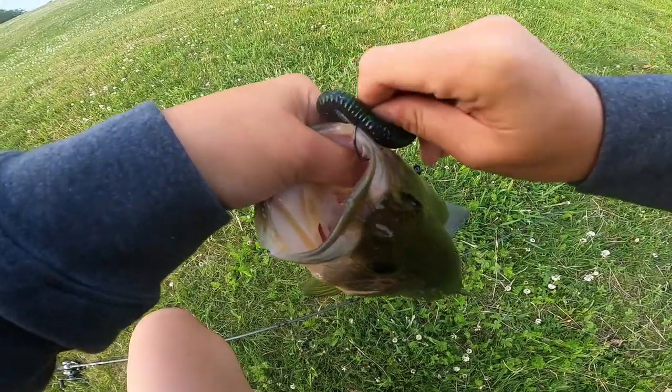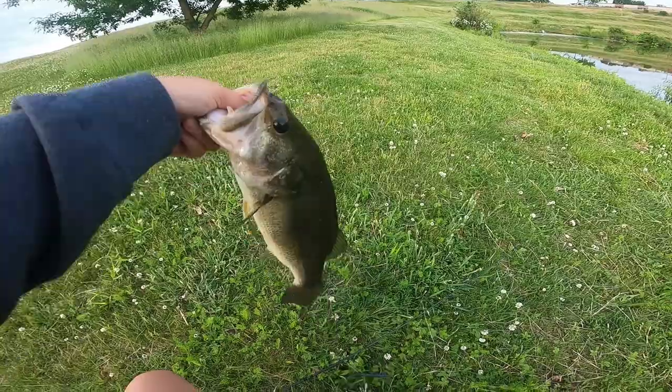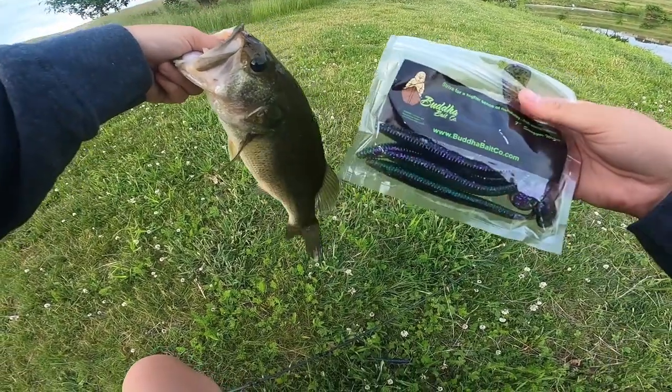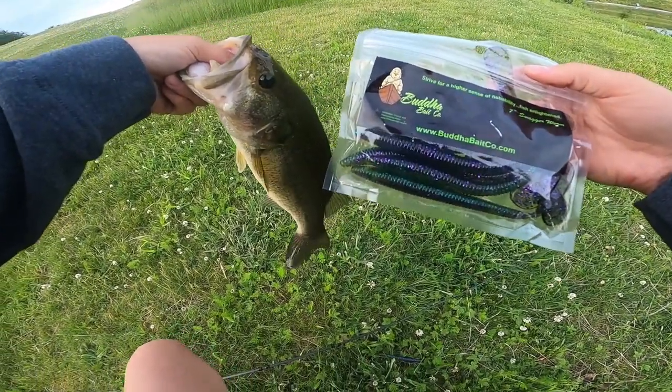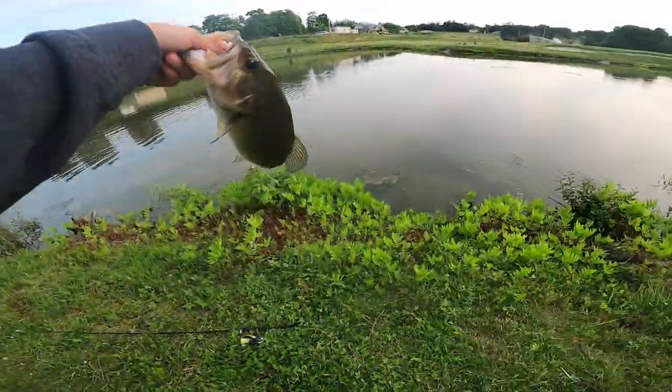Well, not Texas rig done. One of the Texas rig baits are done. That came on that juicy little worm that we got. Let's see. I have in my pocket. What is this one even called? Buddha Bait Co. The 7-inch swagger worm.